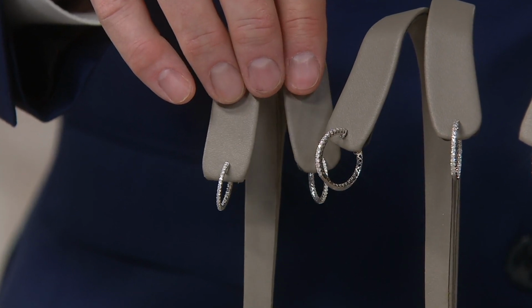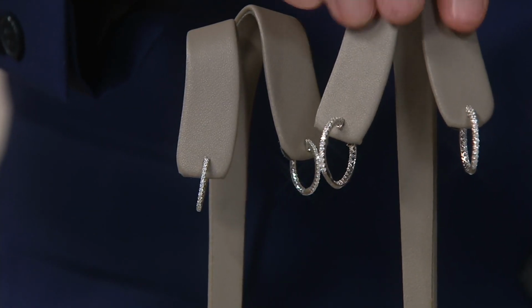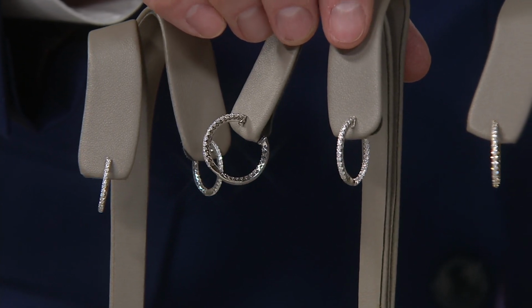And that's why diamonds have been loved and prized for how many generations? How many campaigns have you seen through the years? A diamond is forever. There's a new one out there right now, a new diamond commercial, and it's not ours, but it's a general diamond commercial. Guess what they have in their opening shot? They have inside-out hoop earrings. Yes, that should tell you something about what's happening with inside-out hoop earrings in fashion today.